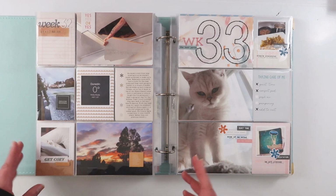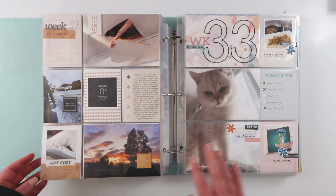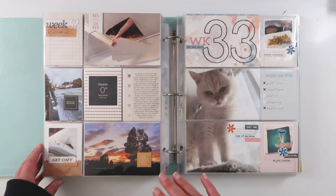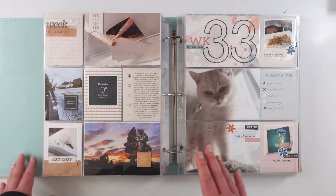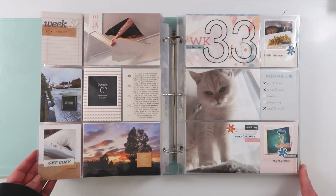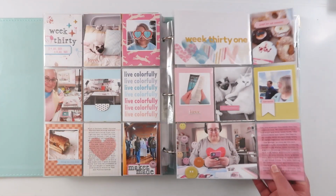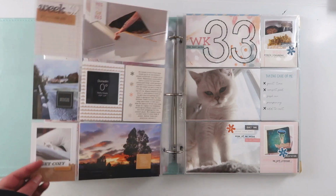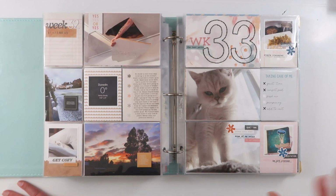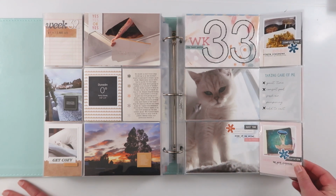And then almost the complete opposite, total neutrals now. Again, Studio Calico. This was a different kit though, so I'm assuming that since we've got all of these Studio Calico weeks in a row, that's probably when those kits arrived, my newer $10 kits I think. So I was desperate to use some of them. I really love how this one's a little bit different to this one. One of the things that I love about Project Life is you can totally change up your style week on week. I still feel like it makes for a consistent album, but I get to use all sorts of different supplies.